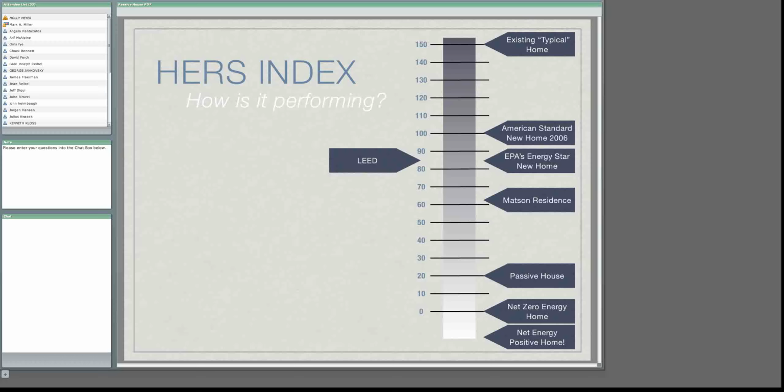Now the new 2006 energy efficiency code is kind of going to reach about a scale of 100. For EPA's Energy Star program, the minimum you need to do is get an 85. And what they do on these HERS analyses is they model the house, noting the insulative value of the building shell, and then they also do a blower door test at the end of the project to see how airtight the house is. And between these two, this is what determines your rating. And we see that LEED is also trying to hit this 85 benchmark.